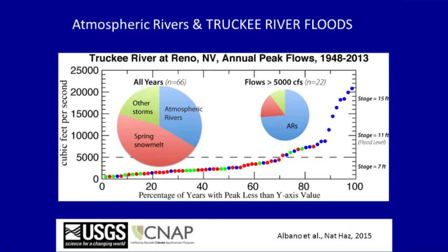But when you get up towards this end of the curve, towards the large floods, atmospheric rivers start to take over and become the mechanism for generating these large floods. In particular, above 5,000 CFS, you can see that the pie chart has gone three-quarters atmospheric rivers. If you look above the declared flood stage, which is 11 feet at the gauge there, they're all atmospheric rivers. So this is a major mechanism, even here on this side of the Sierra, for how we make big storms and floods.